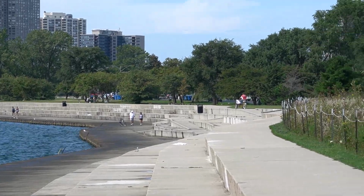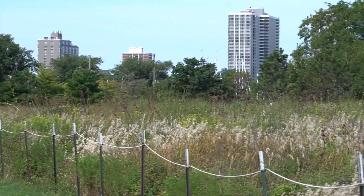So if you're at Montrose, definitely come to the south side here and check out the views, because you have some great habitat, some open grassland, and then you have the skyline, and it's really gorgeous. Super excited to see that there's restoration happening here on Montrose.